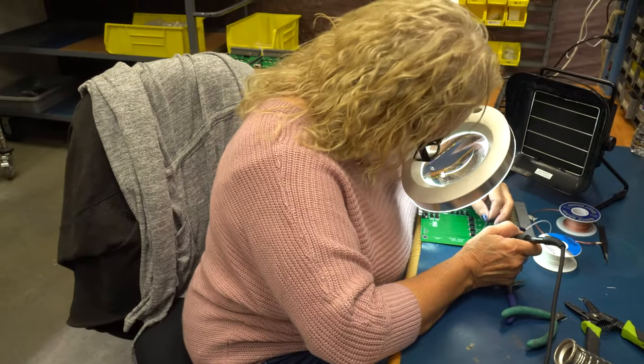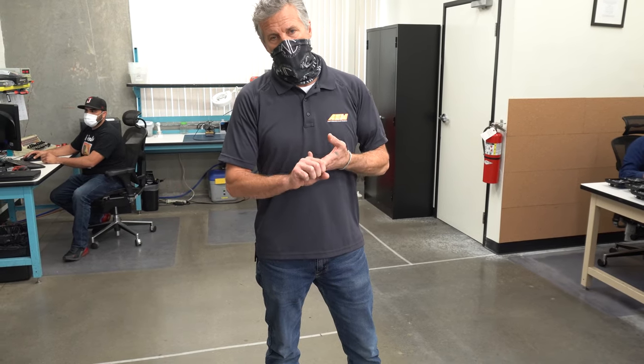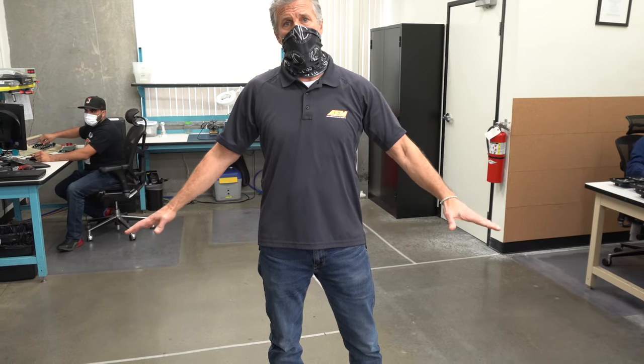So in this section, looks like we're building some Series 2s, yes. Series 2 ECUs, it's all done right here. And this is a section that not only is it my favorite, but I'm most proud of. The engineering, the QC, the assembly work, all pays dividends. And what that means is I am standing in the warranty and repairs department.